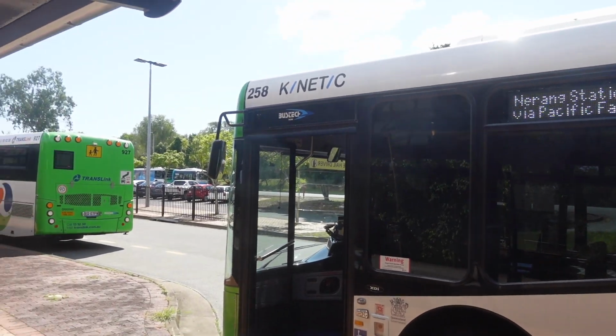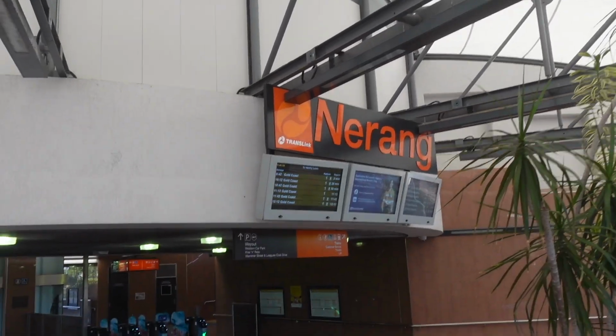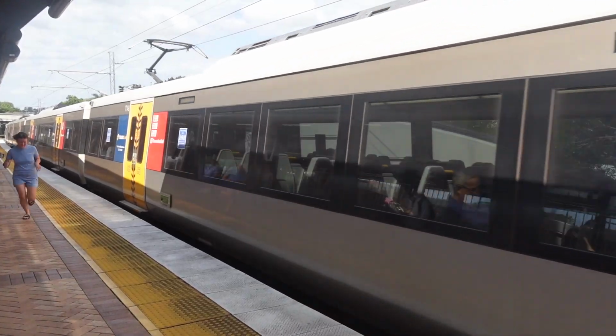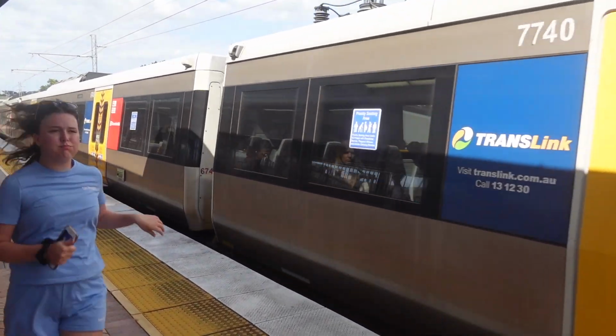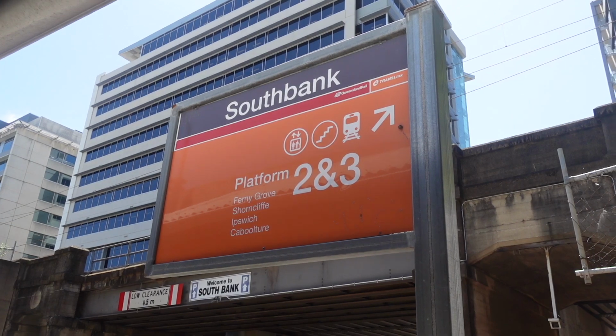To get into the station, we realised that the best way for us was to get the 745 bus from Broadbeach South Station to Narang Station. From there, we could get the train straight to Brisbane City. This did take around 2 hours. We jumped off a little early to go and explore the South Bank Parklands.